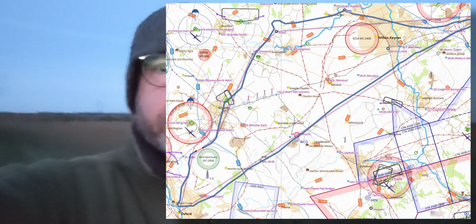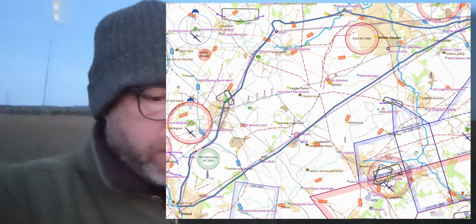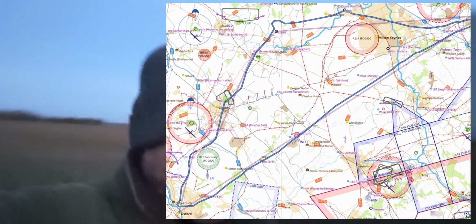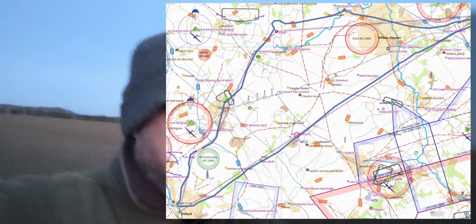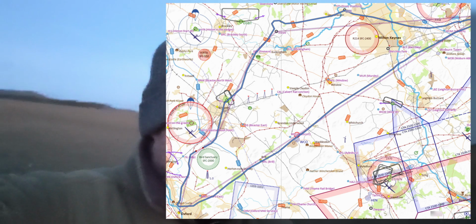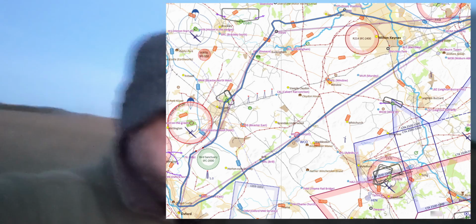Plan today is to go to Oxford. So I've not flown to Oxford from Millbrook before. Actually, I've never flown to Oxford before. So I'm going to fly to Oxford via Stowe and Stowe School, then down to Buckingham, down to Oxford and then back. So it's probably 85 miles. So it's probably going to be a 3-hour flight.